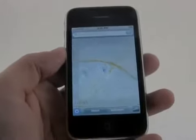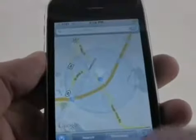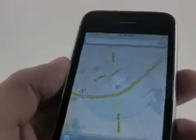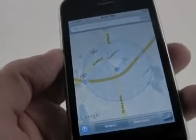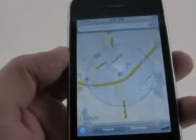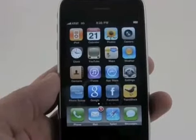And if we want, we hit this again and it'll show us where we are. Hit it one more time and you'll see we've got this funky little arrow, and if we turn the phone we'll see that the arrow turns with it, and it basically tells you the general direction that you're pointing. So that can help you get yourself oriented if you're lost, not exactly sure where you are. Using this feature, it will let you know kind of the general direction you're pointing. So that's pretty cool.